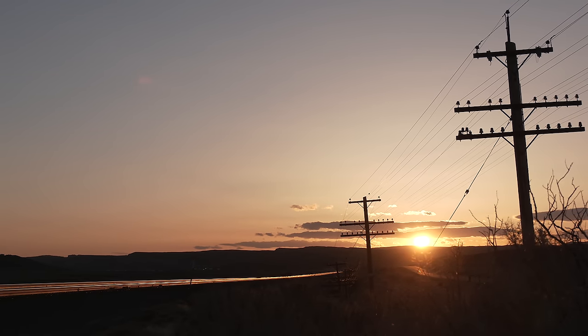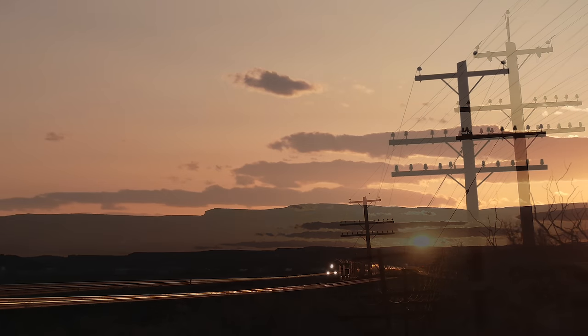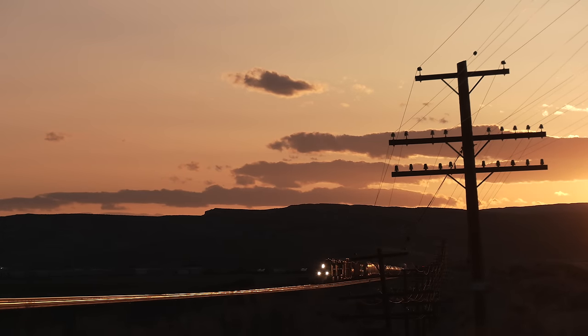The crew of an eastbound manifest makes an evening run to Rawlins as another day of rail fanning draws to a close.